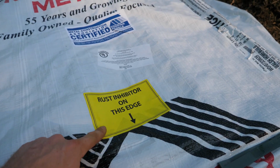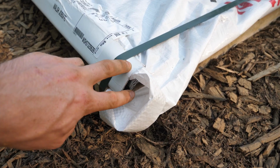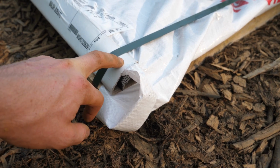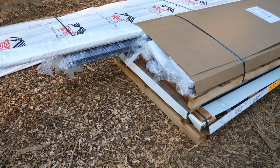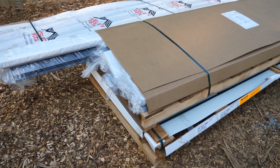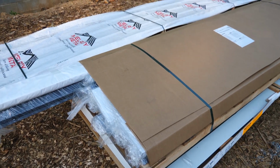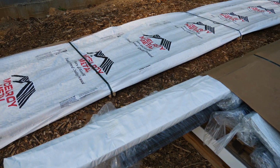Now this is cool. They even mark what end of the sheets have a rust inhibitor on it, because with metal roofs, the edge of these panels act as the drip edge, so there's constantly going to be water dripping off the edge of that. That's pretty cool. I'm just really impressed at how well packaged this is. I mean, they thought of everything. Everything is so well labeled, neat, organized. Really awesome. That's definitely not something you see with every building supply company, that's for darn sure.